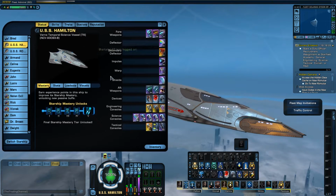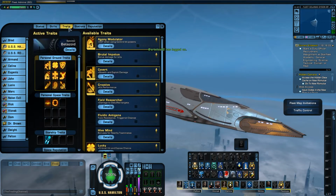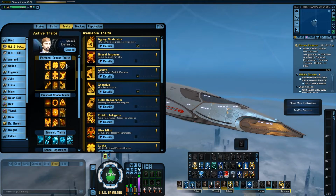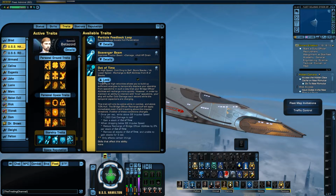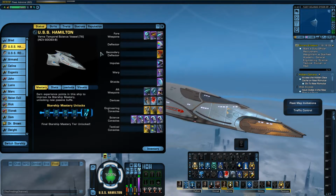I didn't use Out of Time in my testing with this because I was focused more on damaging traits than using the ship trait that it came with. You see, I have it equipped here just because I was playing around with it before starting this video. So let's go through a bit of the build here.